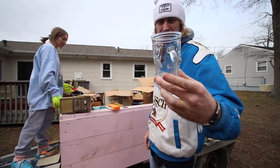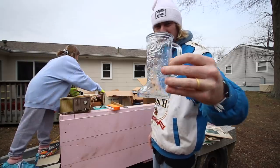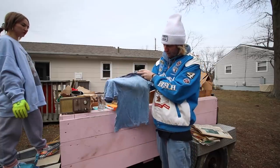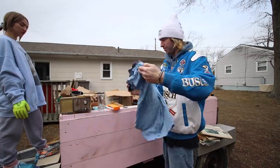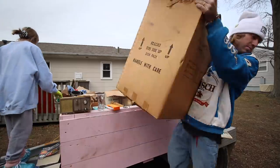F. McLintock Salon and Dining Hall. Little beer mug. Rutgers University? That's gotta be it. Maybe trash, but wow, it's cool. Let me see the stamp. But some of these are ruined like that.